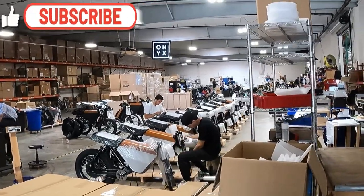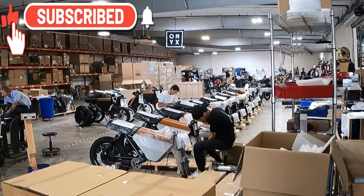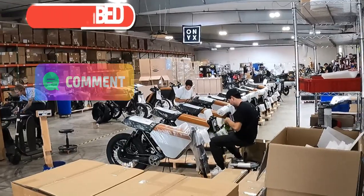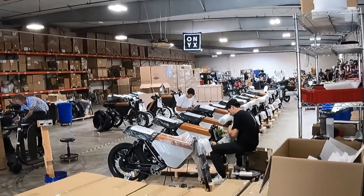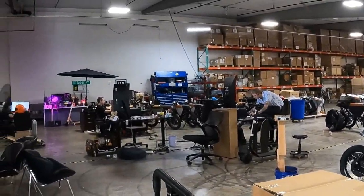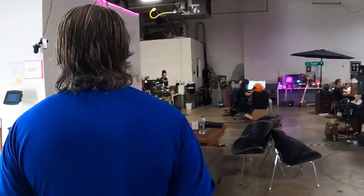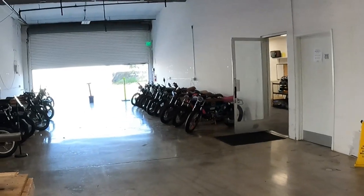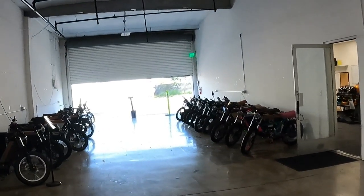Okay, so here are some of the employees. Looks like they're working on some of the bikes. They're unwrapping them. These ones look pretty cool. There's some important stuff, huh? Yeah. Looks like they're shipping them, or getting ready to ship out.